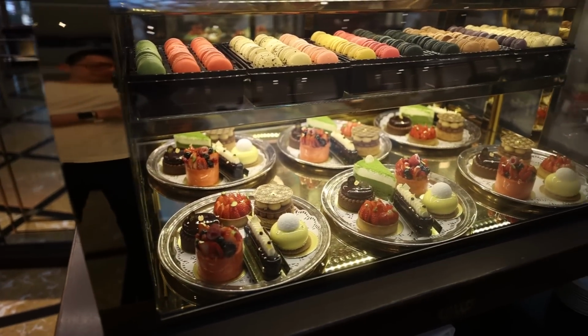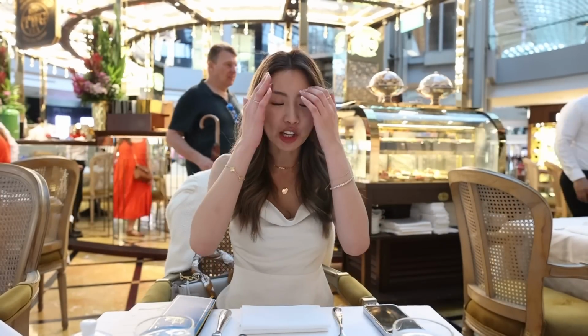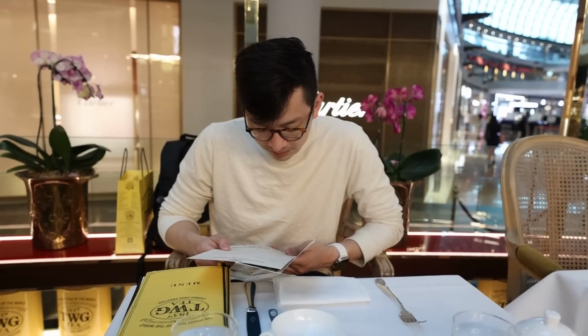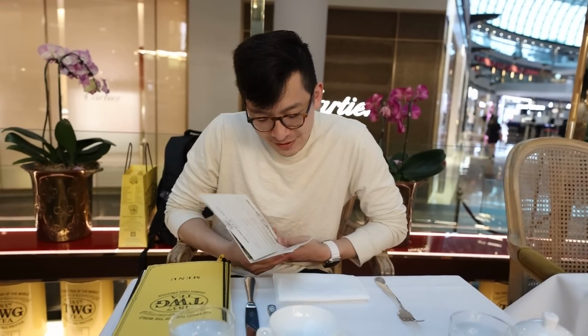Hello, we are currently at TWG. This is one of my favorite spots in Singapore. As you can see, we have this entire place booked out. I'm kidding, it's just opening. So I'm very excited to be back. These scones, the tea, the cheesecake, everything was so special that I remember the flavors so specifically. This is one of my favorite places.